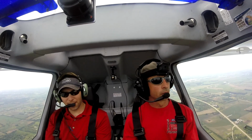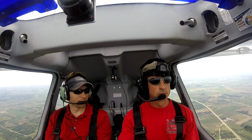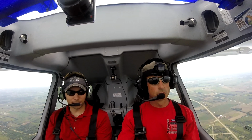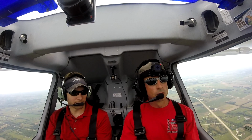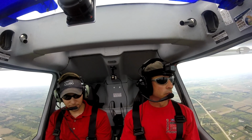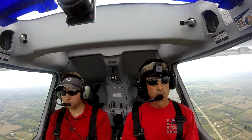Now that's not a very big gust spread. It's only 3 knots. So usually what do you do with a gust? Say it's 10 gust into 20. I would add 5 to my landing speed. Exactly.